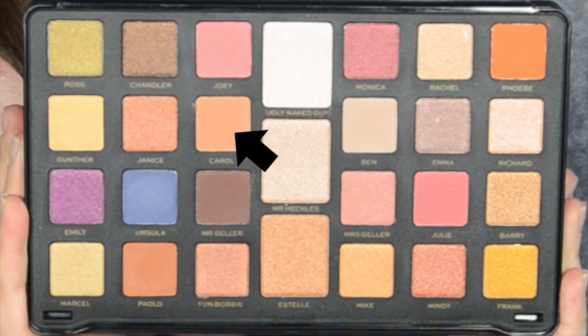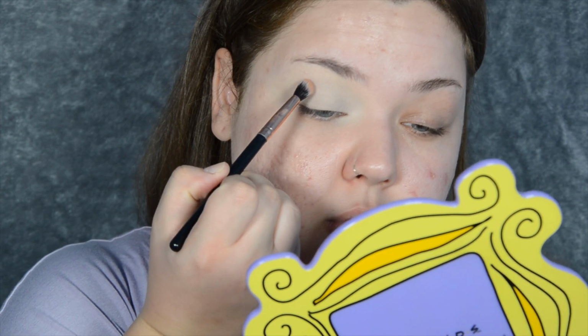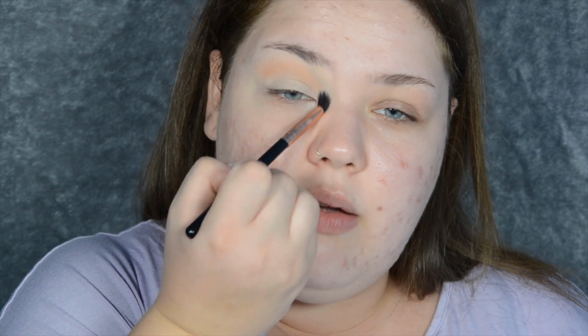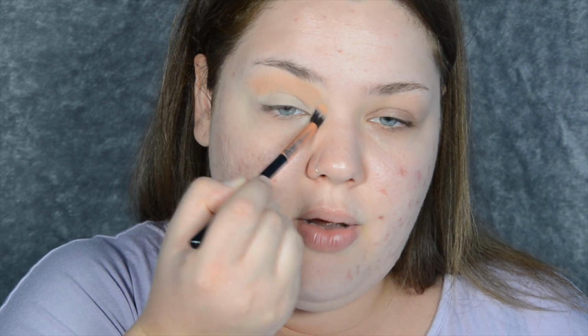You know what? I'm going to start sort of soft. I'm taking Carol, who is Ross's first wife. Oh, I love this shade already. It's quite soft, but that's such a perfect everyday shade. I like that a lot.